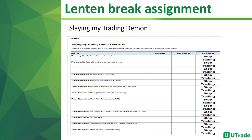Ha? Diba? Then for example naman sa second offense. For example, nagawa mo ngayon yung Monday. Nagawa mo nung Tuesday. Or Wednesday or Thursday, Friday. Basta may first offense ka na ulit-ulit yun, check mo ulit yan. Second offense, huli ka. And then, third offense, naulit na naman siya. That's it. Mag-reflect ka na. Kasi, given that, na-identify mo na kung saan ka consistent na trading demon, stop trading ka muna, mag-reflect ka. And that's the perfect time na ma-slay mo na siya.